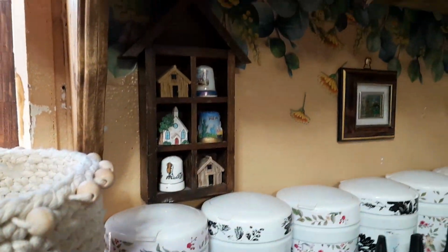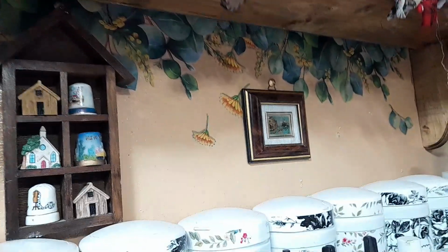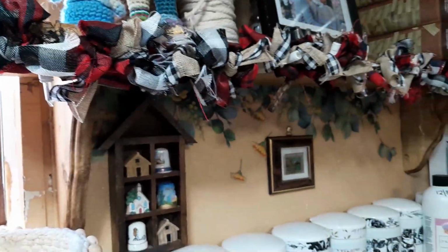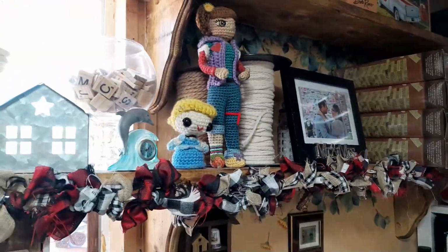And then those are some of my thimbles that I collect, and I use Dollar Tree stickers or decals to put under the shelves. You can't really tell there, but it makes it pretty, I think. And then I have one up there. I want to get another one for the other side.